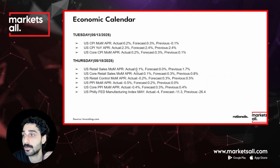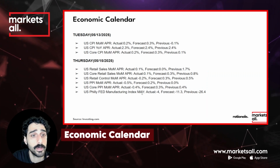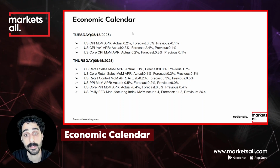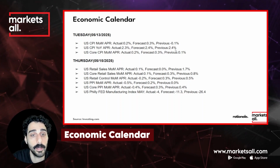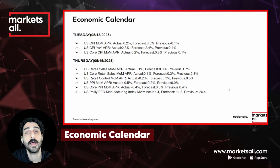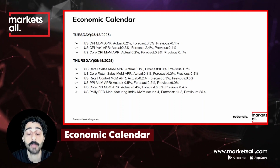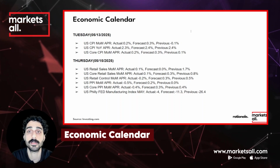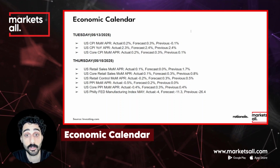Let's start quickly. First of all, as you can see on the economic calendar, last Tuesday we received CPI numbers and retail sales numbers alongside the PPI. On the CPI side, both headline and core monthly inflation came in better than expected, with more than half of the headline increase driven by shelter costs.